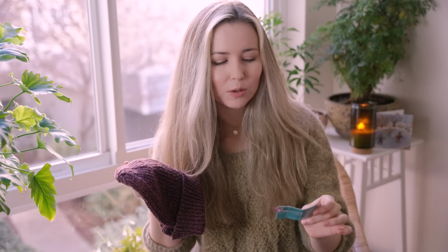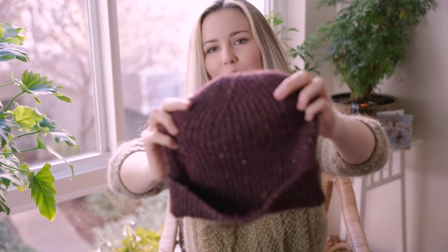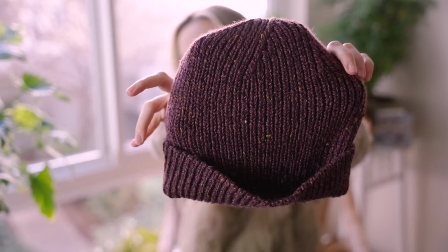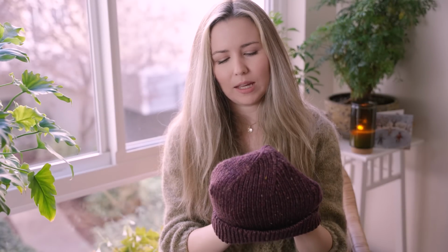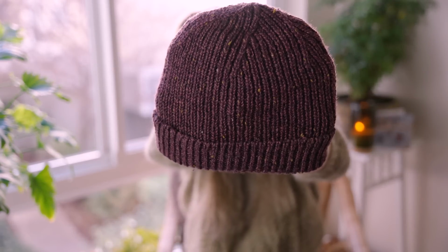So it is wool, fine merino wool, superwash wool, and Donegal tweed. So those are all the little tweedy bits that you see throughout. I hope those are coming up on camera. It's a really beautiful yarn, and it feels very strong and sturdy. That might also be because I held it double throughout, but it's a really beautiful hat, how it came out. So that is that yarn, Expression Fiber Arts.